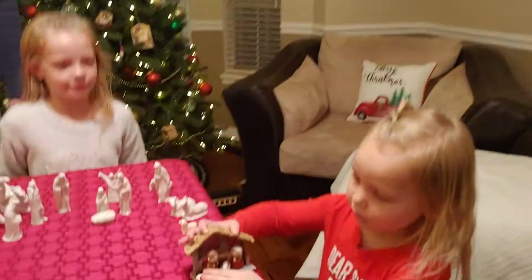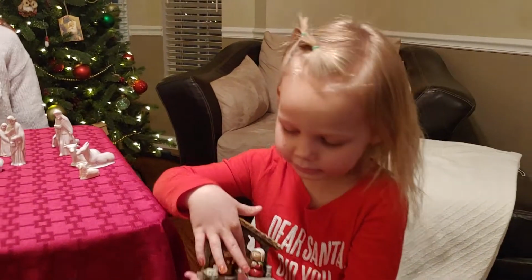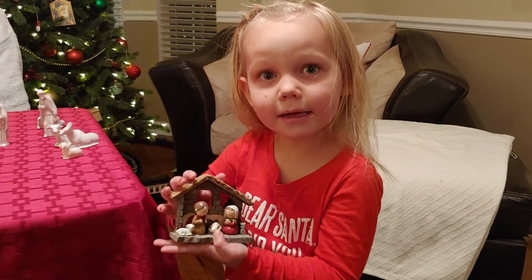All right, Bailey, what about this one? Why do you like that one? Because it has a tiny sheep. And a baby. Yeah, it's pretty cute.